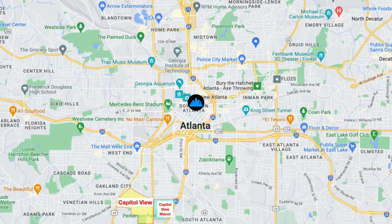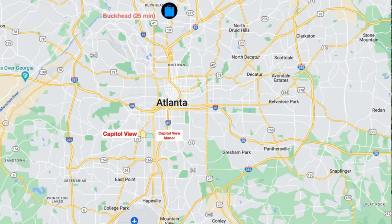Now, as far as drive times, you're looking at about a 10-minute commute to downtown, 15 minutes to Midtown. Buckhead is 25 minutes, and to the airport, around 13 minutes. So this is a great area if you're wanting to be close into all of the city life. You can get to a lot of these areas pretty quickly because you have that quick highway access.